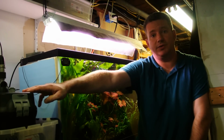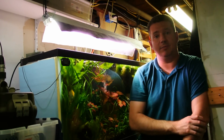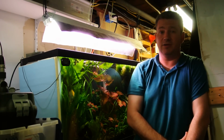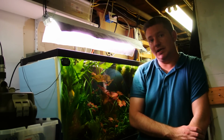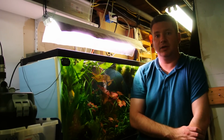Maybe you can see I got a Fluke 305 over here. I got a Sun 303B or something like that behind me. I've run other Fluvals in the past. I've run an Eheim for a little while. Canisters can be a blessing in disguise. They can also be a curse in disguise.